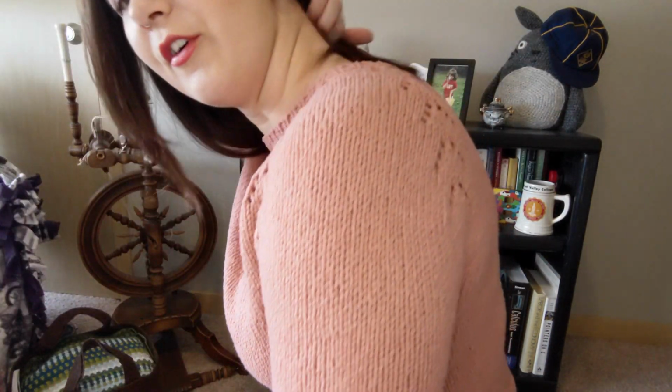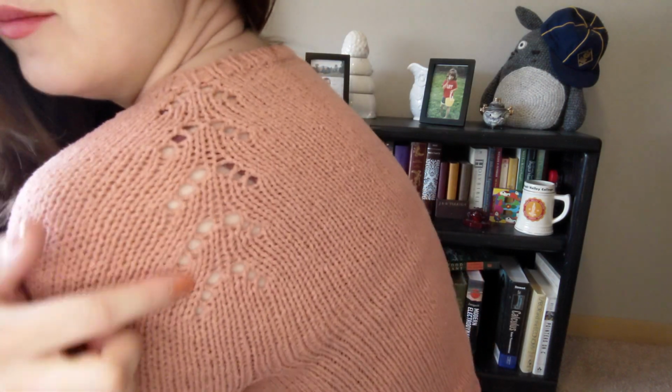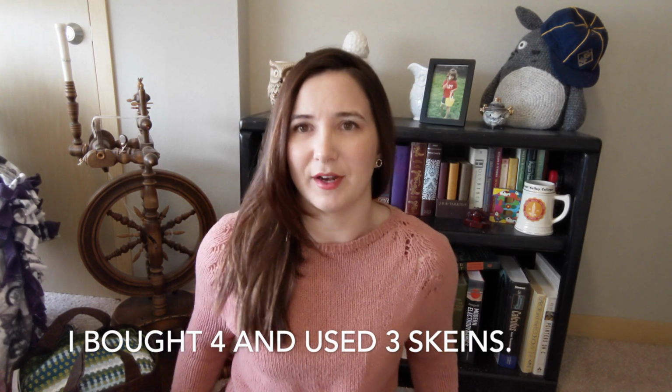It has these beautiful eyelets that go down on the raglan. I know many people have spoken about it. I think it is just absolutely beautiful. I think the yarn worked up really well as well. But yeah, that's the sweater. I believe I only used 2 skeins, 2.5 maybe, skeins to make this sweater.